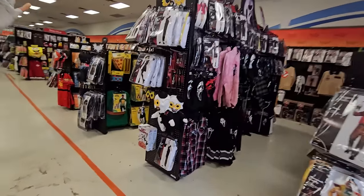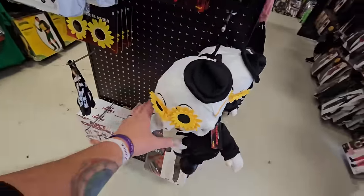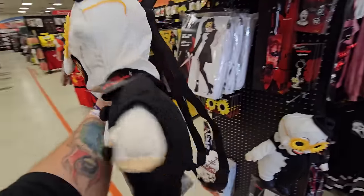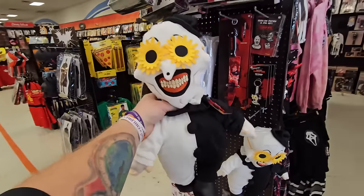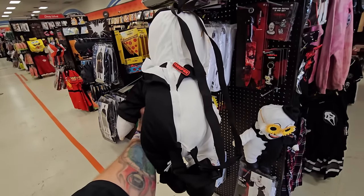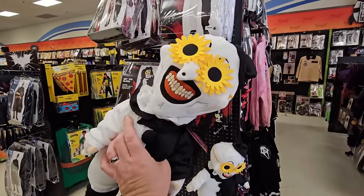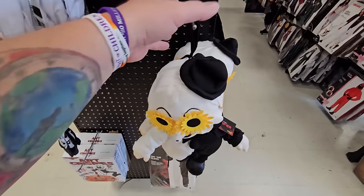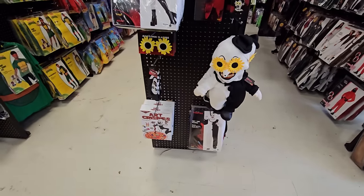Wait a minute, look what I see over here, guys. What the heck is this? This is an Art the Clown backpack. What the heck? I didn't even know this existed. I don't know what it is with these Canadian stores, but they are absolutely killing it with Art the Clown. I seriously did not even know that this product exists. I've seen everything else except that backpack.